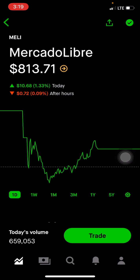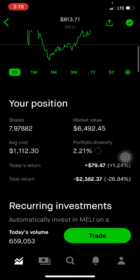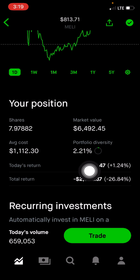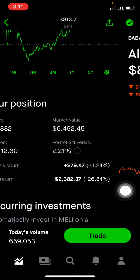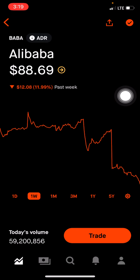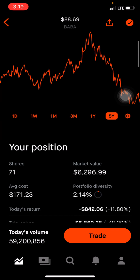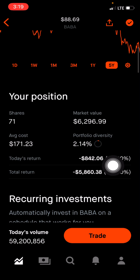Mercado Libre, which is an e-commerce company based in Latin America, so that includes Mexico, what else? Argentina, Brazil. Makes up 2.21% portfolio, or $6,492, down 26% on this position. Next is Alibaba. So it also took a significant dip, just like Tencent, but long term I do plan to continue to hold. Makes up 2.14% portfolio, or $6,296, down 48% on this position.